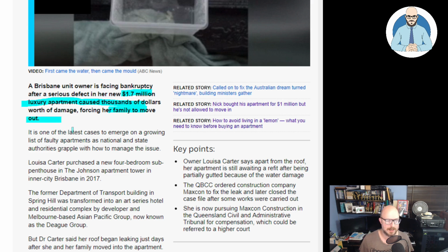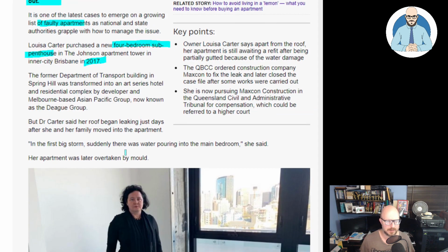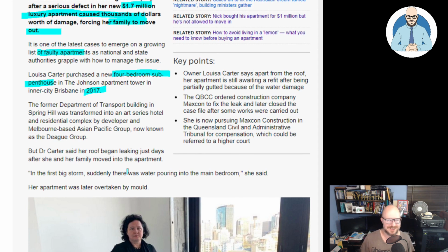So, it is one of the latest cases to emerge on a growing list of faulty apartments as national and state authorities grapple with how to manage the issue. Louisa Carter purchased a new 4-bedroom sub-penthouse. Oh, good, I'm glad. In the Johnson apartment tower in inner-city Brisbane in 2017. I'm glad it's a 4-bedder at least, but still 1.7 million, wow. And she's an architect, so I want to know what her husband does, because I'm doing the wrong type of architecture thing. I can't afford a $1.7 million apartment.